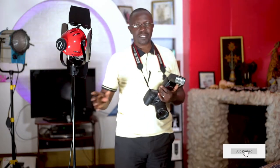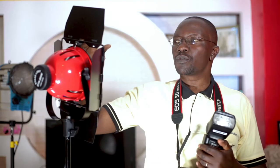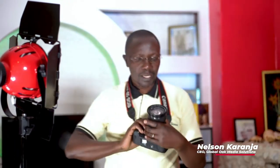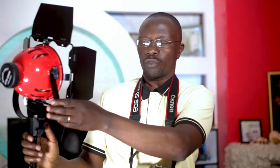Tungsten lighting was there before we had a flood of LED lighting, which we feel is softer and more flattering, but there's still a case to be made for tungsten lighting. People will still be going for tungsten lighting, especially where they need a lot of light intensity, that extra power that you can't get from your normal LEDs. And I want us to just deal with three types of tungsten lighting, because at least locally in Kenya, I've seen we buy a lot of this.